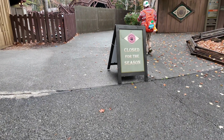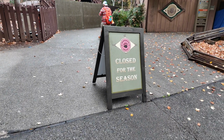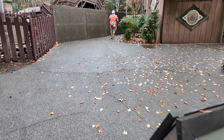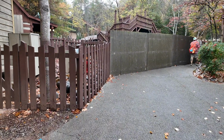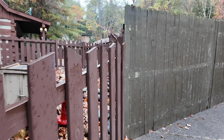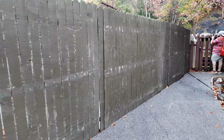So, working our way through Craftsman's Valley, we passed by Daredevil Falls, and you can see, close to the season, like I mentioned earlier, all the water rides are done for the remainder of the season. But check this out. Normally, in the off season, you can still venture your way up into here, so what does this mean? Fence is up. Can't get in.